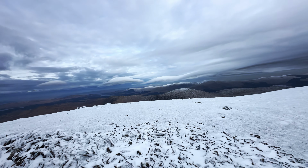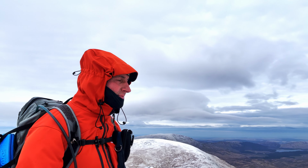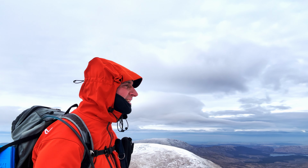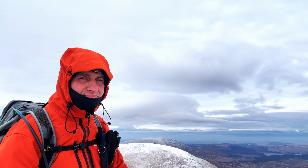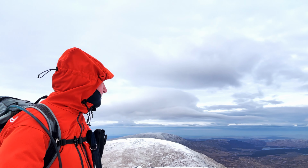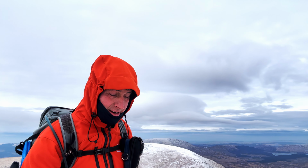So that's us on Merrick. Oh, it's blowing an absolute hooley up here now. I'm just kind of shouting what I can from behind the trig pillar. I mean, we've got stunning views, but I can't give you a spin round. I can't use the gimbal in wind because it strains the motors. I can't put the camera up. I don't know what we're looking at, but it's stunning all round.